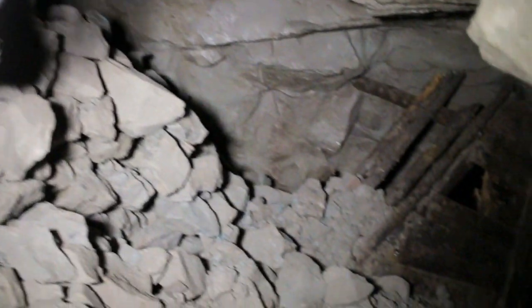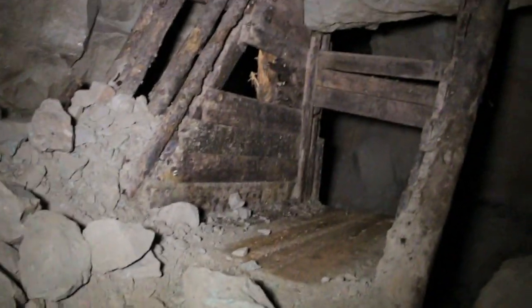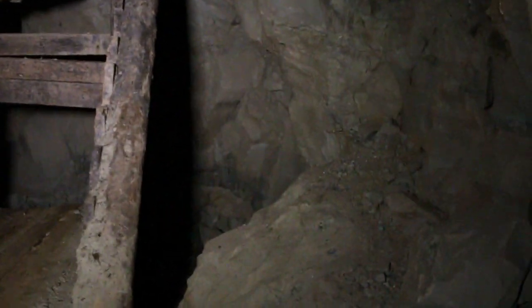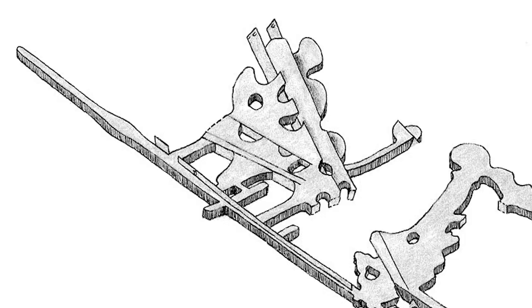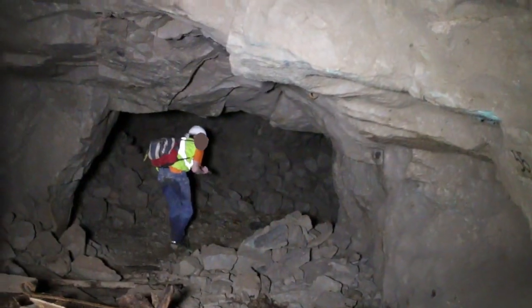All right, he's coming down. Here's the ore chute. Oh yeah, I didn't see that one. No, I didn't either. Copper? Is that copper in the ceiling? Copper in the rocks in the ceiling. Look at that. Alright, the boys are heading out that way.